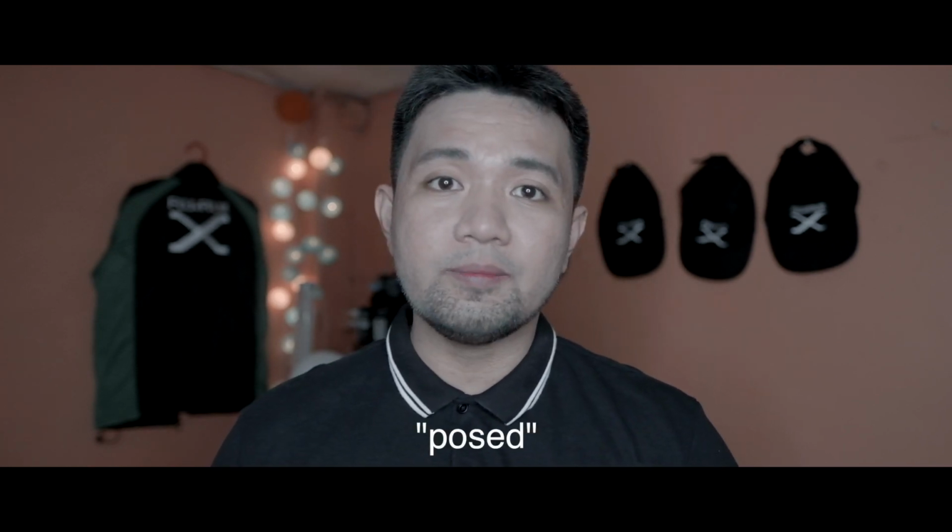Pose doesn't necessarily mean that they have to stand still or sit still in one place. Your subject can still do their own thing, whatever they are doing, minding their own business. It's just that now they are conscious. They will be aware that someone is photographing them. Unconsciously, they will try to act as natural as possible for you, especially if they are not posing still.